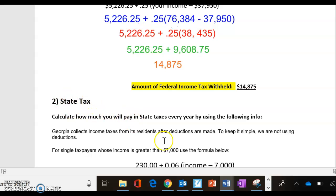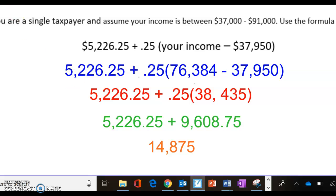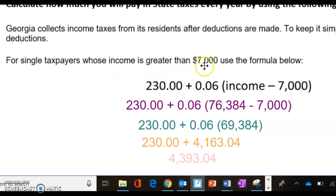Okay, next up is state tax. So here is our formula for state tax. Okay, so for single taxpayers whose income is greater than $7,000, which should be all of you, you're going to use the formula. So you're going to take $230 plus 6% of your income minus $7,000. Again, these numbers come from other tax brackets, which you can look into, but I'm going to be honest, I don't quite even understand them.